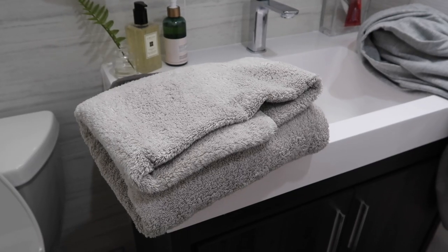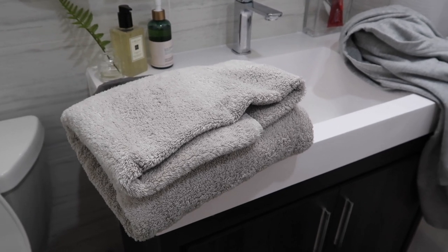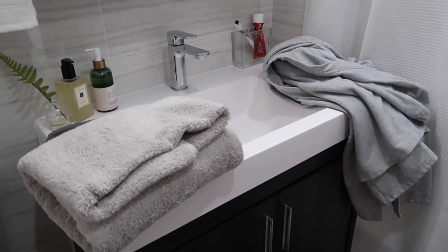Now it's time for a quick shower. I'm not washing my hair. I took a shower last night, but I like to take a shower in the morning as well. I like to take 2 showers, especially in the summer. Got our slippers, towel, and our robe. Let's get in.